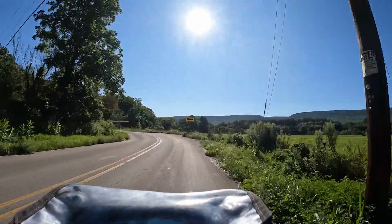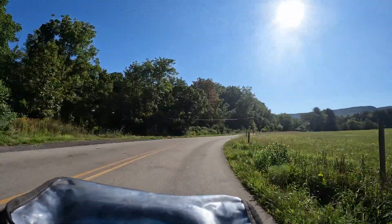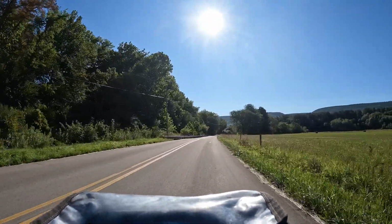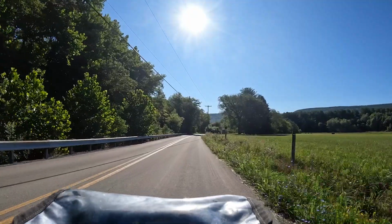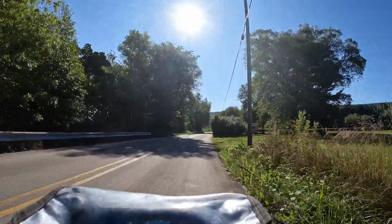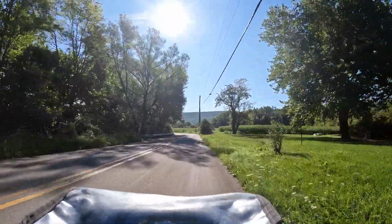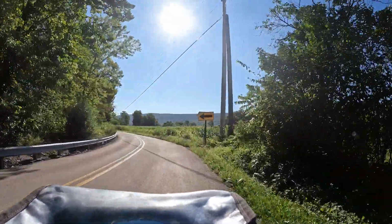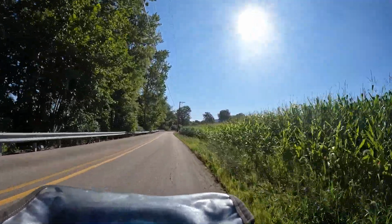A big flock. Just coming up here in just a second. There you see it. Yep, boy, that's a big one. This time of year. It's a nice, quiet road. It is nice.